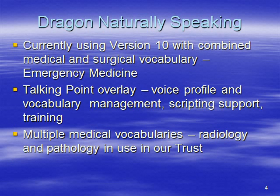But anyway, Dragon, as I said, the current version is 10, and what I have is a medical vocabulary, but it's a combined medical and surgical vocabulary. So there are specialized vocabularies: there's radiology, there's pathology, medicine, and surgery, at least through the particular vendor that we're using, which is GHG or Talking Point. What they did was combine a medical and a surgical vocabulary to give me essentially an emergency or A&E vocabulary, and it works pretty well. So Talking Point overlays it, and you can see it there at the top of the screen. There's the Dragon bar, and that's the Talking Point thing, you'll see how that works in just a second.